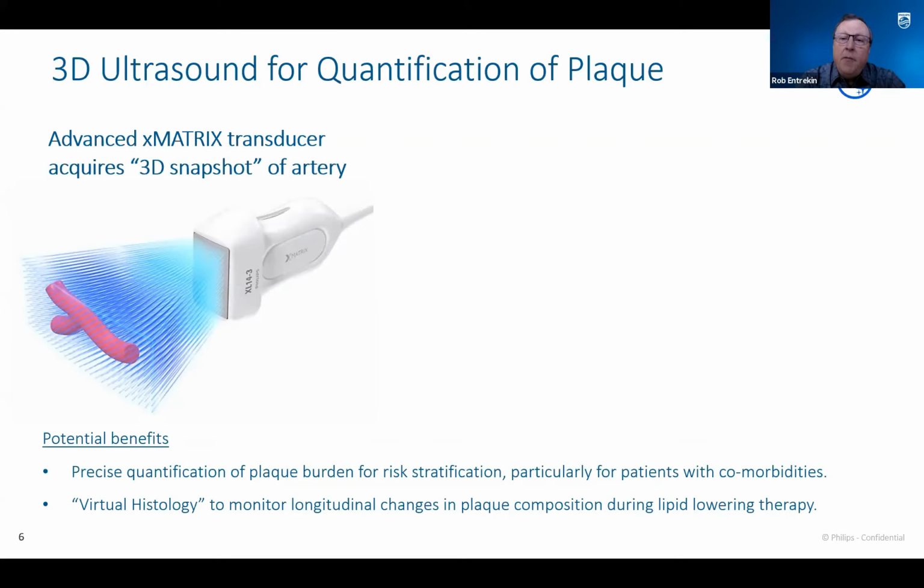In 2019, Philips developed a 3D vascular transducer for the Epiq Elite ultrasound system. This fully electronic matrix transducer captures a volume snapshot of the iliofemoral or carotid bifurcation in a fraction of a second.